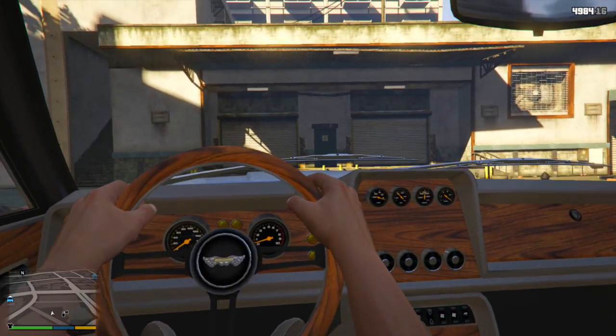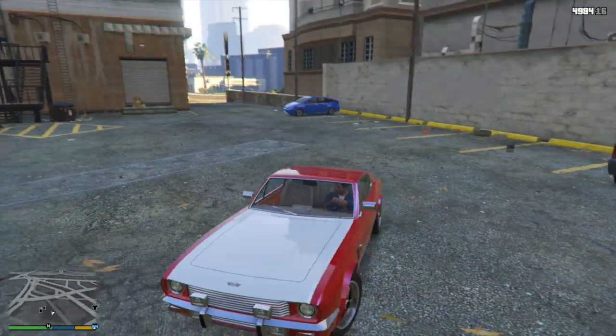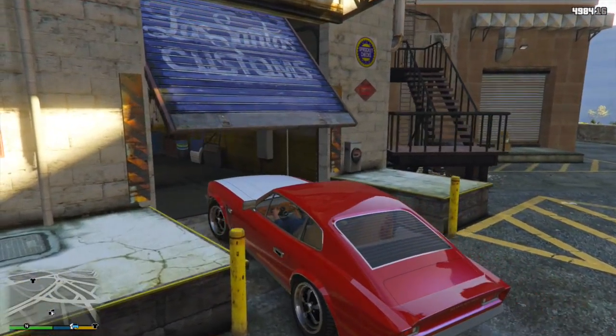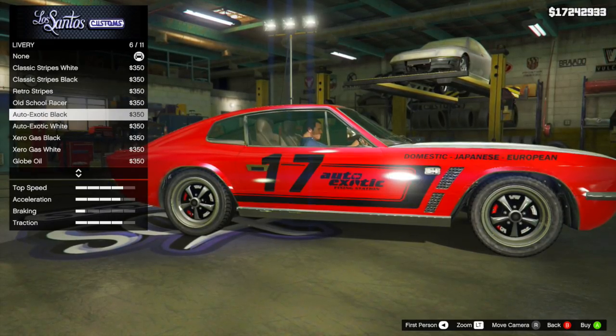And that's just a really little detail, but I found that to be ultra cool. And I think that is a super cool thing that Rockstar has done. And for me, the little things often make the car. So that's a nice added bonus for this vehicle. Okay, moving on. This vehicle has a lot of liveries, which is awesome.